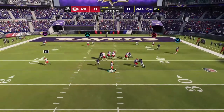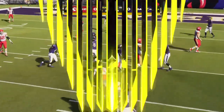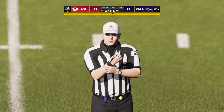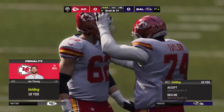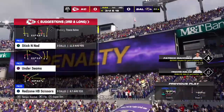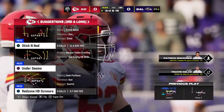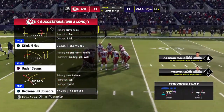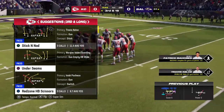Here's Mahomes to throw. And he's going to go down. He's sacked back at the 24. So they will take the sack instead of the penalty. And it takes another down off the series. But the biggest one of all, do you want to tell the guy who just got the sack that it no longer counts? No. No, not at all.